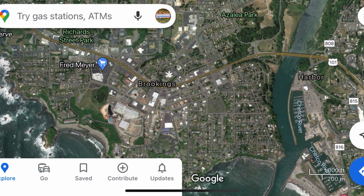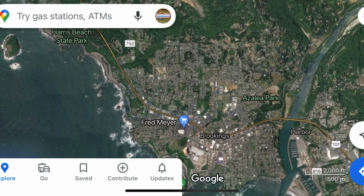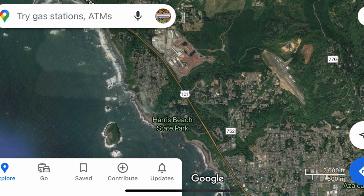Excuse me, guys. But yeah, that's Brookings, Oregon. And now we're going to go ahead and head north, back up Highway 101 to our next location.